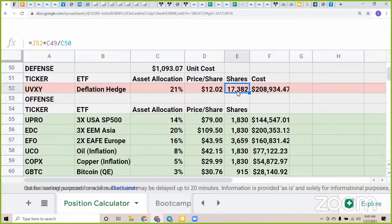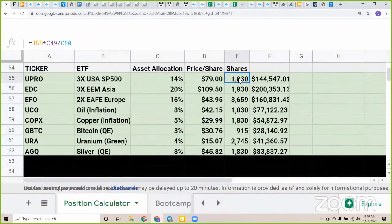It's huge. We're up 20. We got a 21% crash insurance play. You're invincible to stock crashes at that level. Invincible. We're going to pick up 1,830 shares of UPRO. That gives you all of the North American top companies. And again, as they grow or shrink in size, your ETF automatically rebalances. You do nothing.